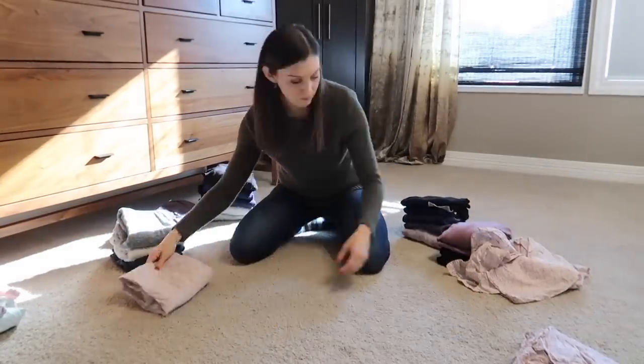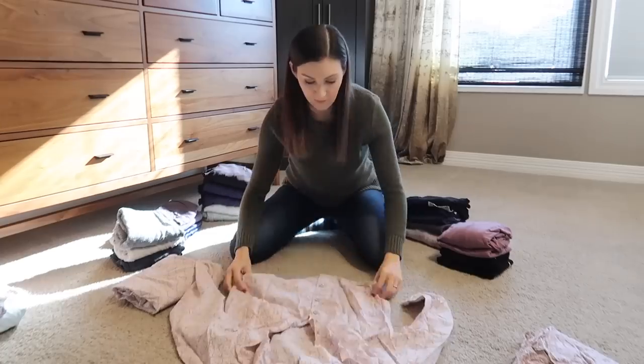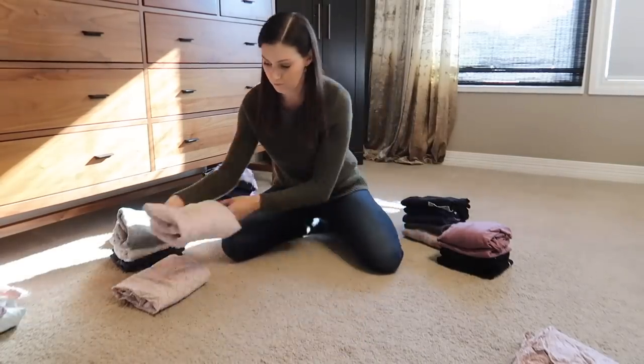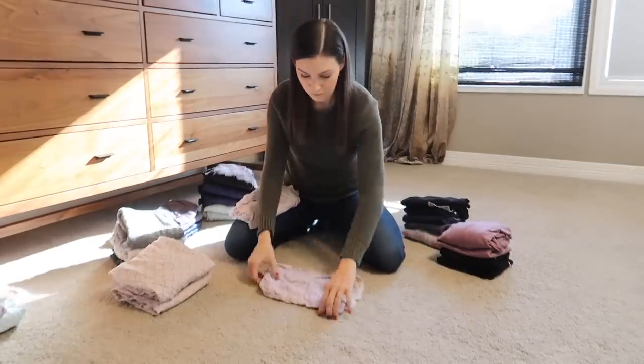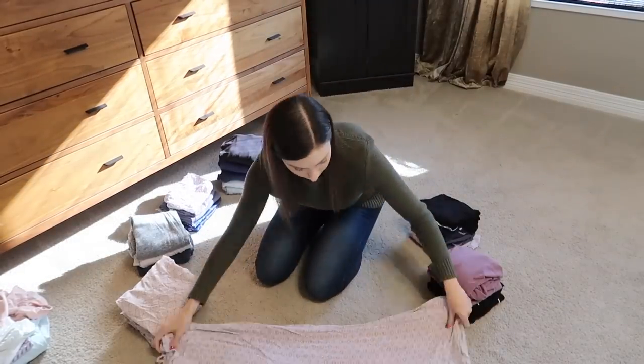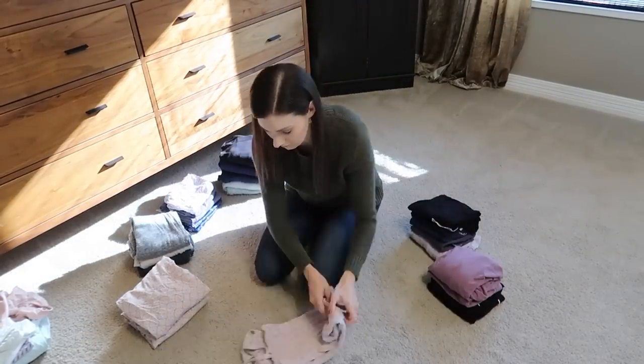And just because I haven't worn it doesn't mean I'm going to automatically declutter it. I'm currently working from home, so that affects the clothing that I'm wearing. Again, being pregnant and postpartum kind of changes things a little bit, but it's just another factor that I'm asking myself and another way that I can think about my clothing.